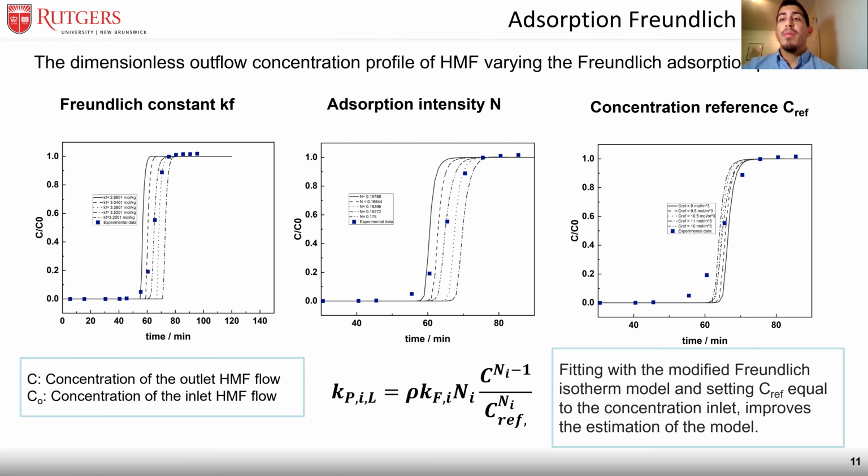The influence of the Freundlich parameters, like the Freundlich constant Kf, the adsorption intensity N, and the concentration reference Cf, on the observed breakthrough curve and breakthrough time was examined. By varying these Freundlich parameters within a 10% change, we observe a significant effect on the breakthrough time, mainly by changing N and Kf. The trend of the simulated breakthrough curves agrees well with the experimental data, and the breakthrough time is about 60 minutes.